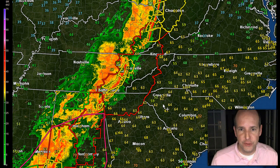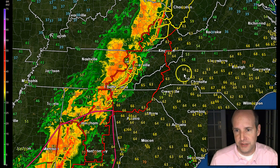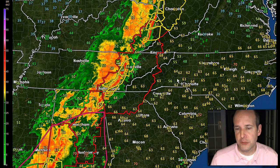Tracking the line of severe thunderstorms moving in from the west. You can see we've got a tornado watch up for areas just to the west of our viewing area. I do think we're going to see a new one issued here by 3 o'clock for areas around Charlotte and west of I-77. I'm going to turn the temperatures off. It's really warm. It's 64 degrees at 1:30 in the morning.